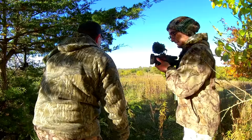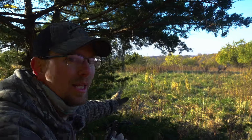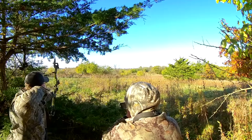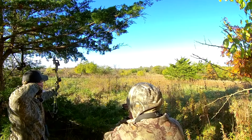He's working to the left. I didn't know what exactly he was going to do. He was kind of in this thick stuff. I'm staying down low trying to stay hidden. I thought maybe he was going to swing left. And then finally he broke and came through and came on the back side of the decoy. Gave you a perfect shot, about 25 yards.